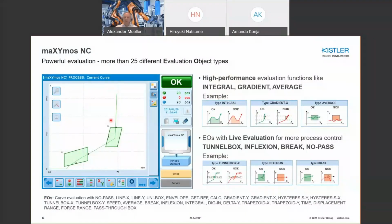For sure, the control is one thing. On the other hand, you have monitoring. So if you have any kind of curves, we have really a powerful evaluation device here. You see here, there are some special ones. We have a possibility with an integral or gradient or an average, but we also have a real-time curve here, so we have the possibility to control it in real time too. That means if you use some kind of special evaluation objects like the tunnel box here, if you are in a not allowed area, the spindle will stop, the joining system will stop immediately. So if a wrong part is in or something happened, you can stop.